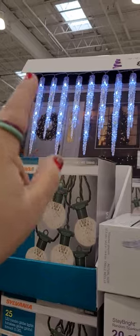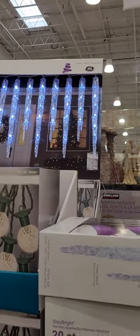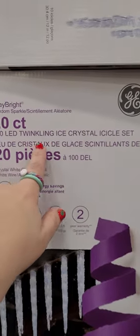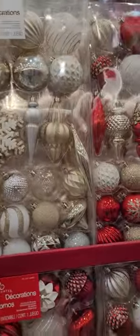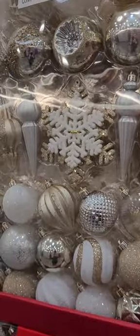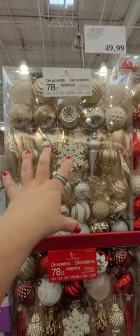This one, the jumbo globe, it's 23. It's really beautiful. I really like it. It's this one, 100 LED twinkling ice crystal set. Then we go to this one. Wow, it's so beautiful. Like the colors that they have chosen, they really match each other.